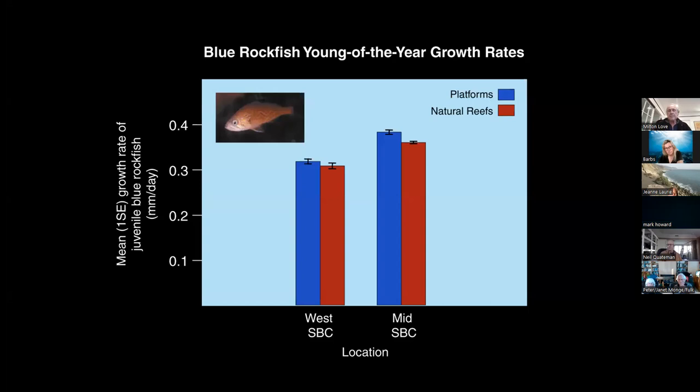We collected blue rockfish babies at two platforms and two natural reefs. And we actually looked at their daily growth rates. These were all fish that were probably 6 months old. And you can actually figure out how fast they grow daily by taking their ear bones out and counting the daily rings. And if you guys want to talk about it sometime, happy to talk about it.